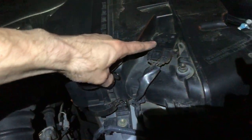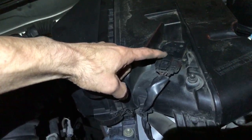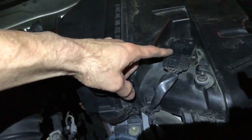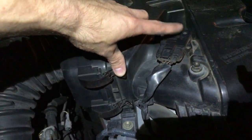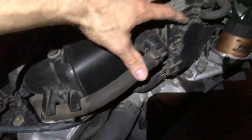Like this part here is some kind of sensor. Sometimes they call them MAF, mass airflow sensors, or MAP, which I'm not sure what that stands for, or what the difference is. But I was thinking of just going to a mechanic and saying, what's this? What does it do? And just learn what the things are on the car, so it'll help me with future experiments that we want to do with this car.